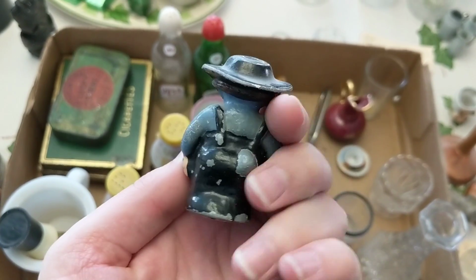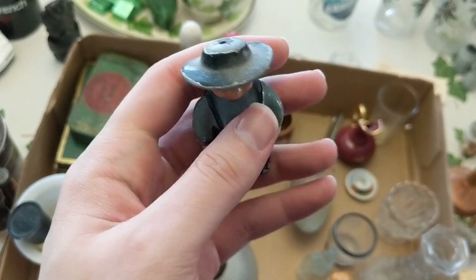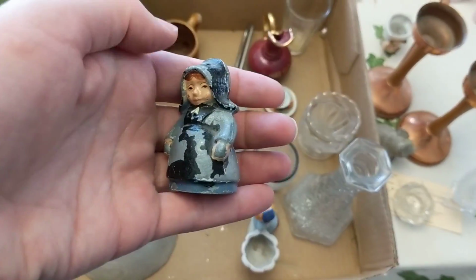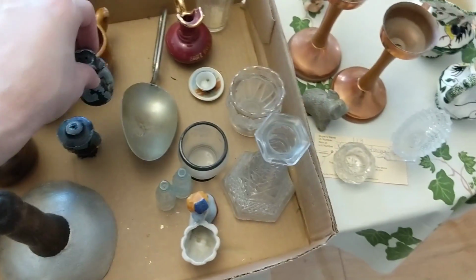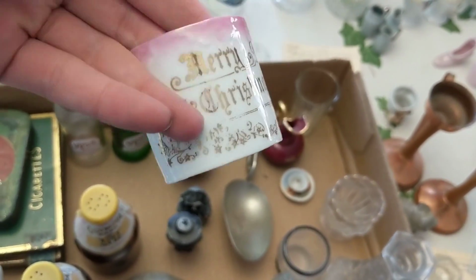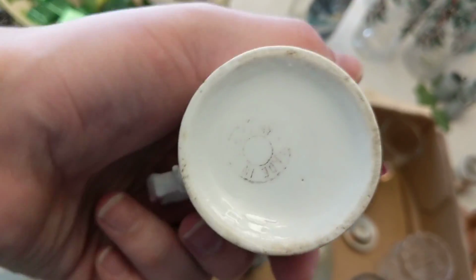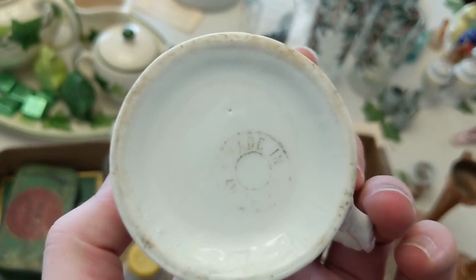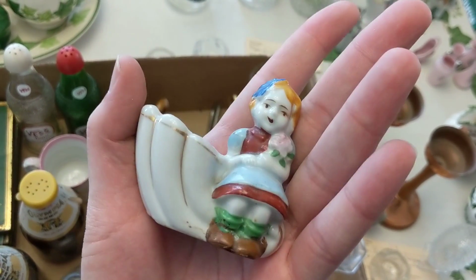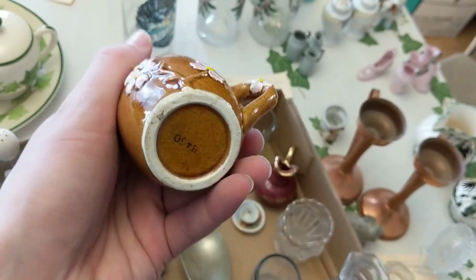It's really cool. Look, his butt's peeking out there. It might be lead. And we have this guy here, and then we have his little homely wife right here. There she is. We have this Merry Christmas. Thought that was super cute. Bone china. Oh, it's upside down. Why do they do that? Germany. They put made in and then Germany. This little girl here, made in Japan. She's just like a little vase. A little brown.